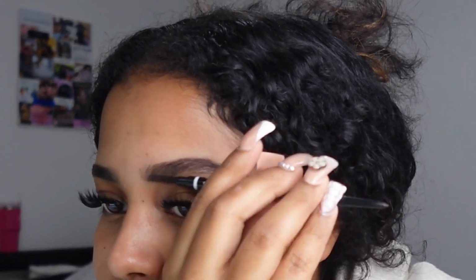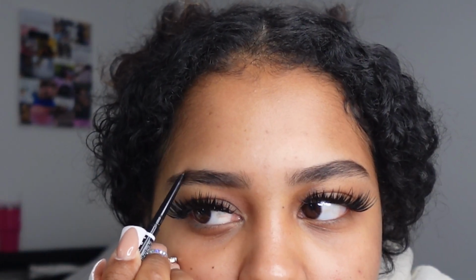And then as you do that, you want to brush them out just to blur the lines, make sure that they're not as bold. I'll do the same for the other one. That's good enough for me personally. But the last thing I put on my eyebrows is eyebrow gel. I'm currently using this one by Benefit. It really keeps my brows in place. I do feel like it's underrated.